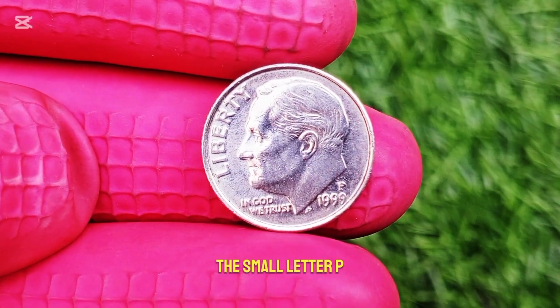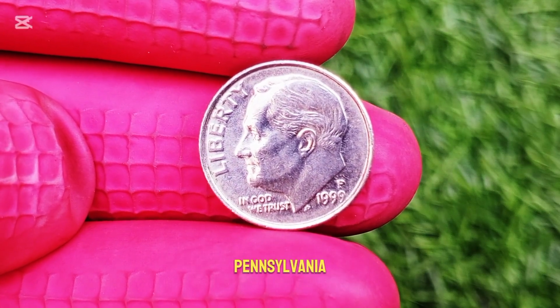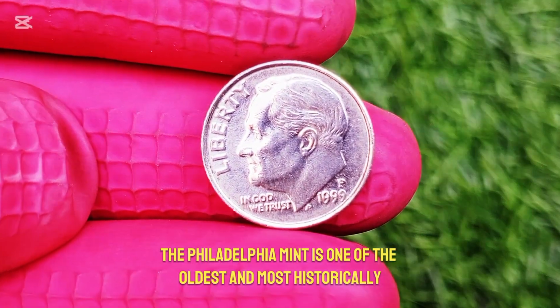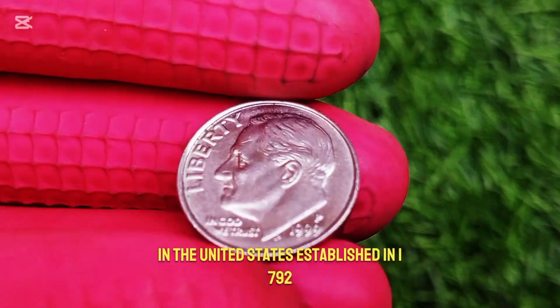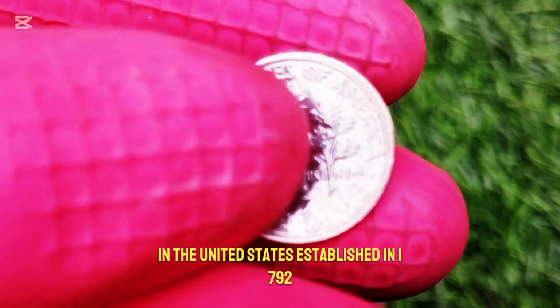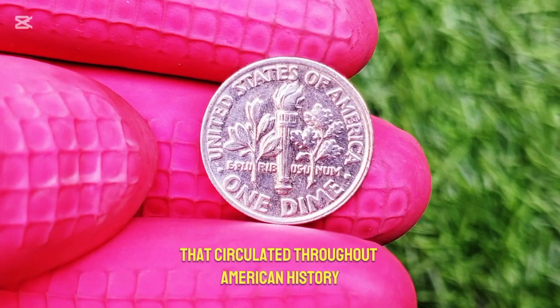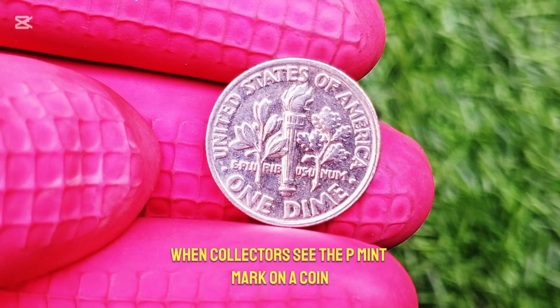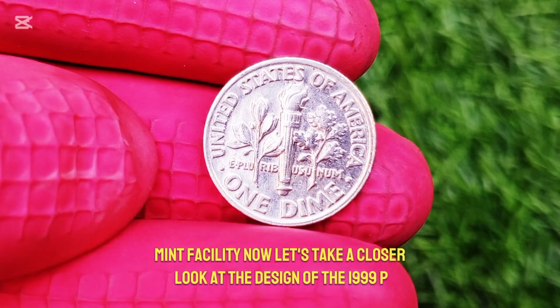The small letter P located on the coin indicates that it was minted in Philadelphia, Pennsylvania. The Philadelphia Mint is one of the oldest and most historically significant mints in the United States. Established in 1792, it has produced countless coins that circulated throughout American history. When collectors see the P mint mark on a coin, they immediately recognize its connection to this historic mint facility.